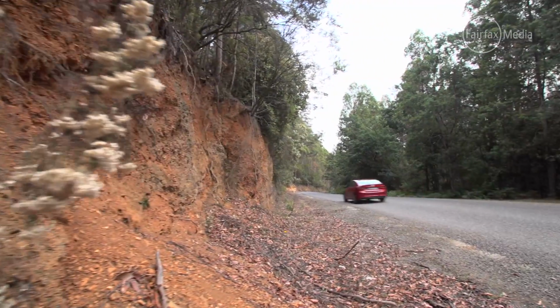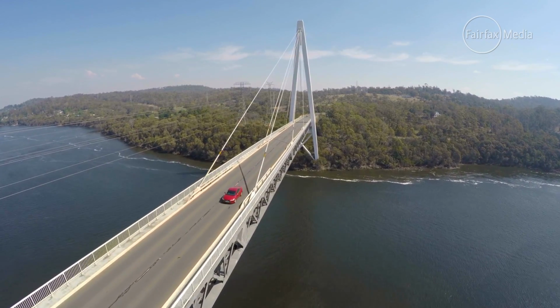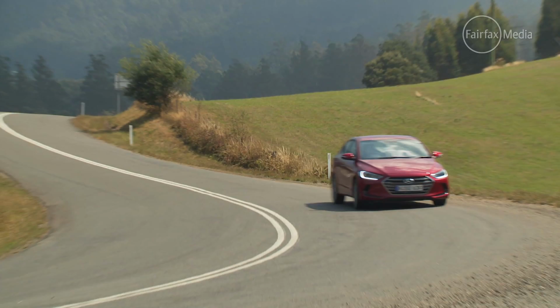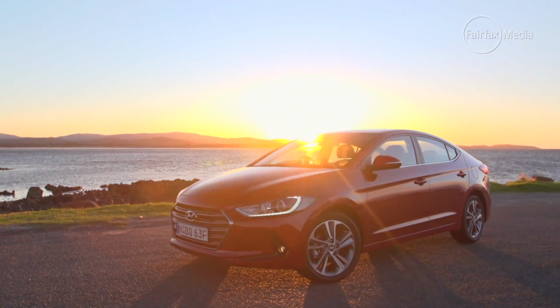The Elantra isn't quite a household name like the Toyota Corolla or the Mazda 3, though it deserves to be. Though it may be a bit player in Australia, it's the biggest selling car in Hyundai's global lineup. And if you're in the market for a small car, the Hyundai Elantra is definitely worth a look.